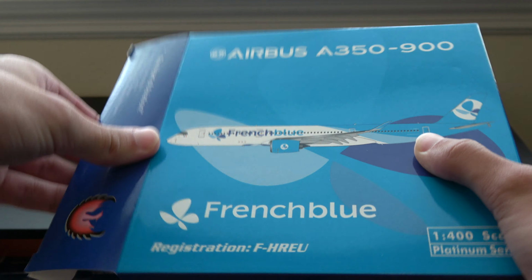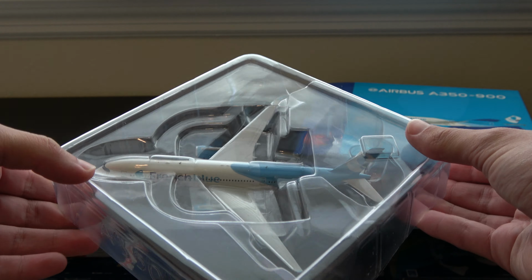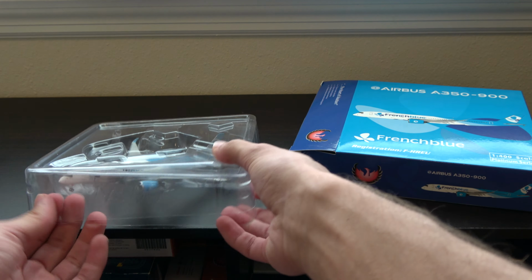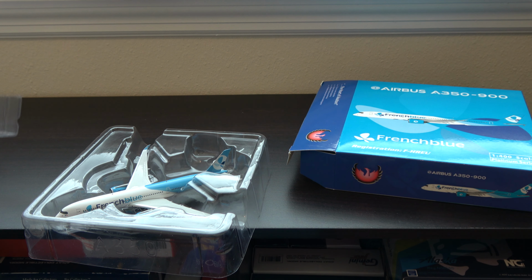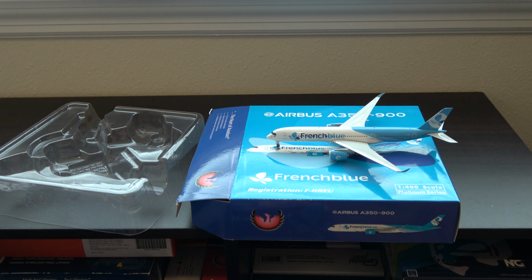But yeah, I'm gonna start with this one, so let's get on with it. Super excited. It's such a beautiful aircraft. Just look at that, guys. The livery is just incredible. So happy. And I'm not complaining because the A350 is a beautiful aircraft in itself, and one more to my collection is not gonna hurt. So there we have it. Let's move this out of the way.